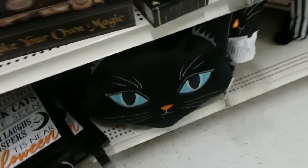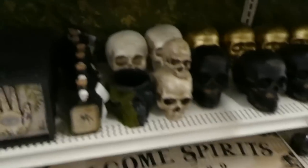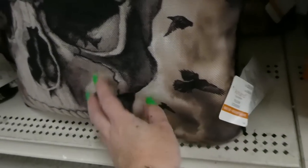Oh, look at this little kitty cat pillow with a sparkly nose. $24. The pillows at Home are like $15 at most. Okay. What is this? Oh, it's a sign. It's just a spirit board sign. That is $29.99. I like this pillow. Looks like all the pillows are about $30, which is just a little too much out of my price range.